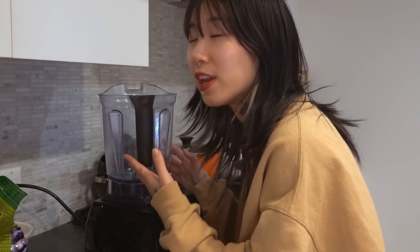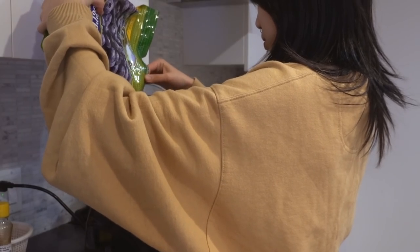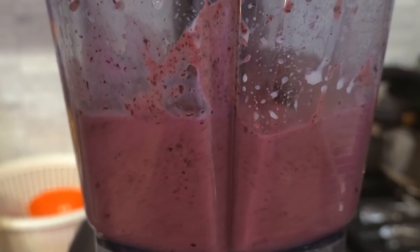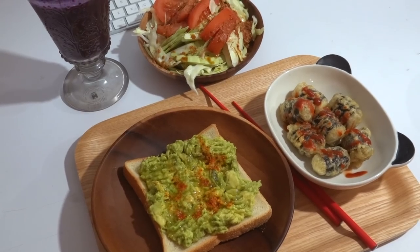You guys, I got this blender like 2 months ago and I've been obsessed with it. I've made so many smoothies, literally one every day. This is my baby. Dinner is ready.